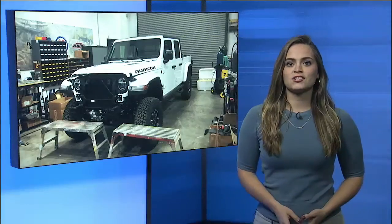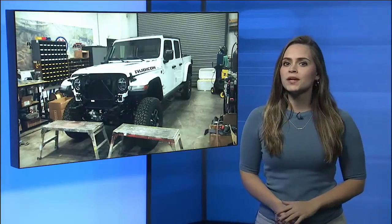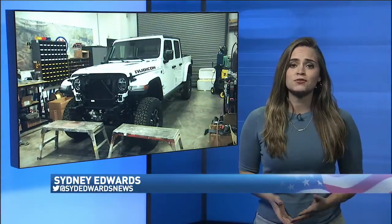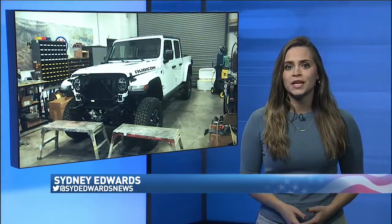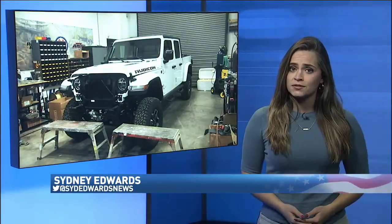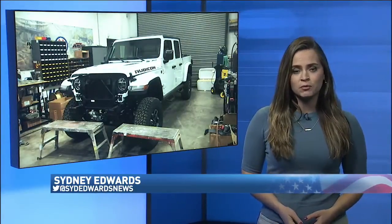Josh and Kim, in January, the foundation plans to auction off this 2020 Jeep Gladiator. It's a project that usually takes about 6 months to complete, but in order to make the auction, they've had to rush the job. And it's volunteers like Aaron Chapsky that are making the build possible.